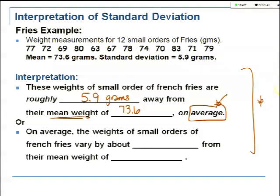So some key parts here is that we are clarifying it because we didn't calculate the absolute values. We did square things and then took the square root. We are talking about an average distance. And I give you the frame of reference from which you're looking at the values, from what? From their mean. Another way to write it correctly is start out with the on average. So on average, these weights did vary by about how much from their mean?